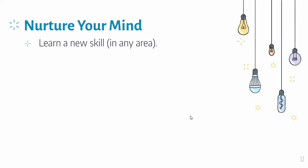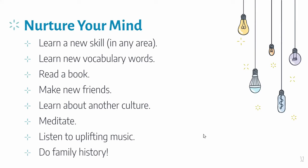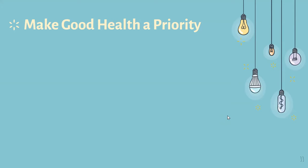Learn a new skill in any area, like play an instrument, do artwork, whatever it might be. Learn new vocabulary words. That has been shown to increase your mental functioning. Read a book, make new friends, learn about another culture. That expands your mind like just about nothing else. Meditate, take some time to think. Listen to uplifting music and do family history. Family history is a great way of nurturing your mind. And finally, make good health a priority.